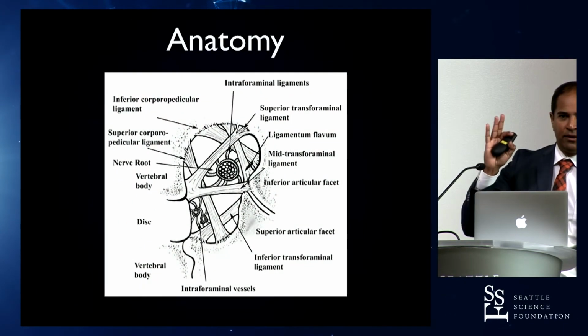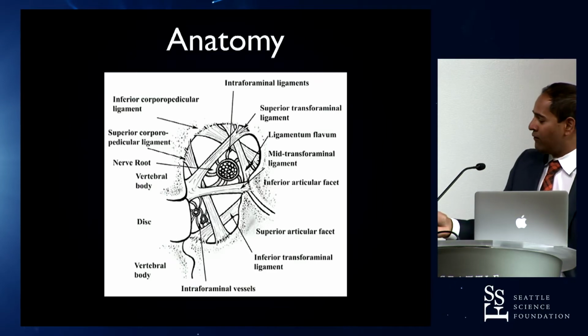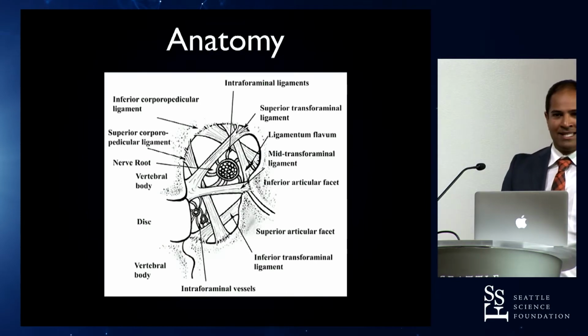How many of you in this room have done a transforaminal epidural steroid injection? Raise your hand. I should see everybody's hand up, or else you're dead. Okay, so if you've done a transforaminal epidural steroid injection, you probably notice that as you come closer and closer to that pedicle, you feel that resistance and then it will give. Do you guys ever notice that?